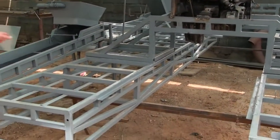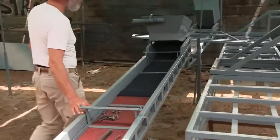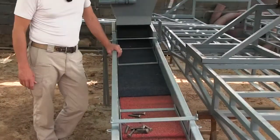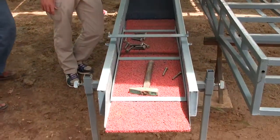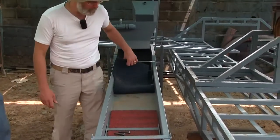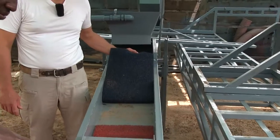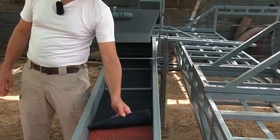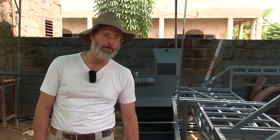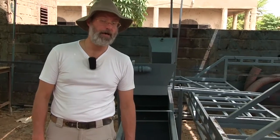And here is also this. I was really happy to see this one here. This is the cleanup, a high banker, with the carpets, and it's also locally made. I think the price for this one would be roughly about $3,000 on site in Bamako, which is unbeatable.